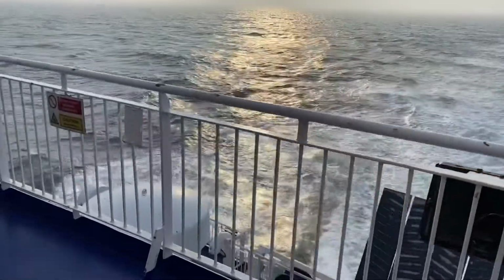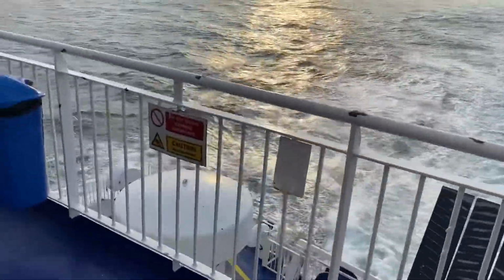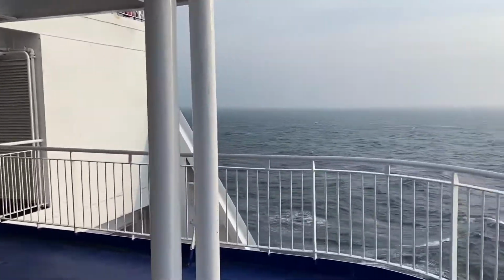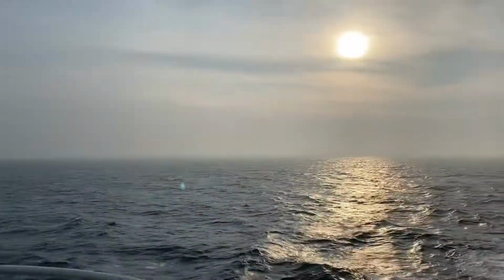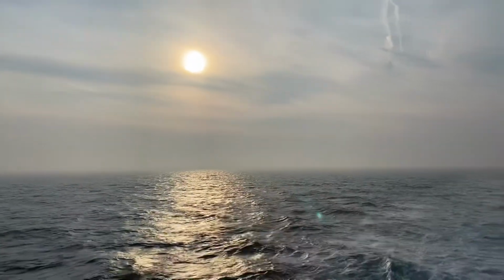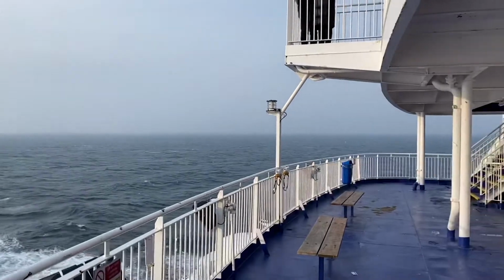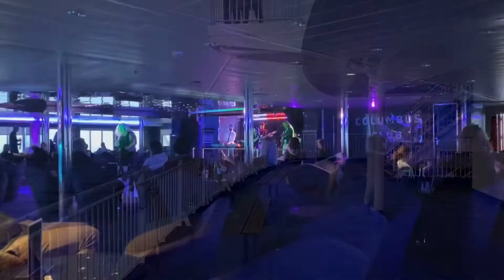I did do some shots of coming through North Shields and Tynemouth, but it was a little bit murky, so we'll do that coming back. But this is out on deck as we're steaming through the North Sea as it's come up to late evening before dinner. Yeah, definitely very windy on the sides, but the back not too bad.